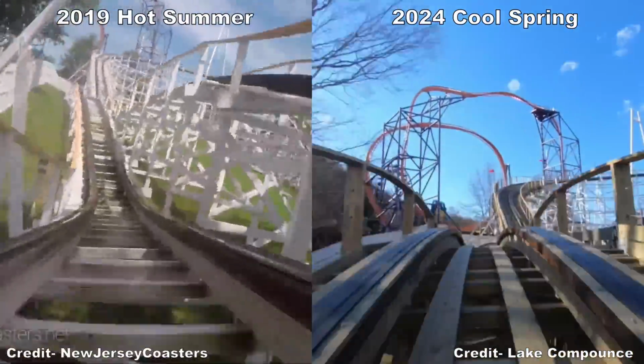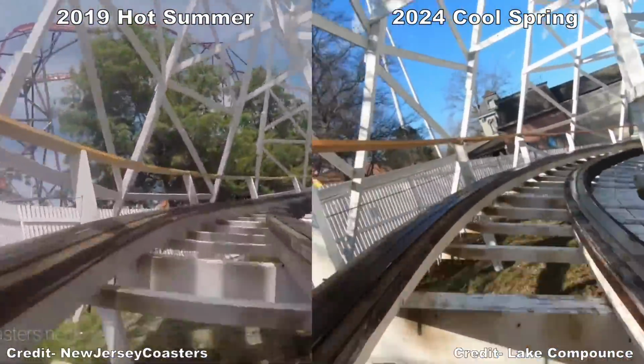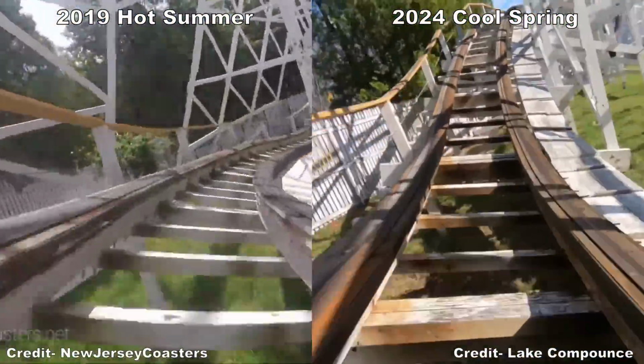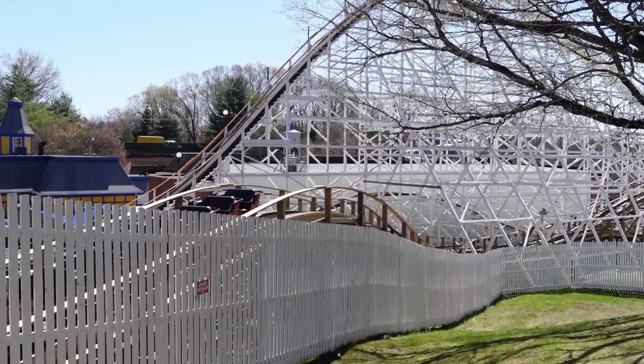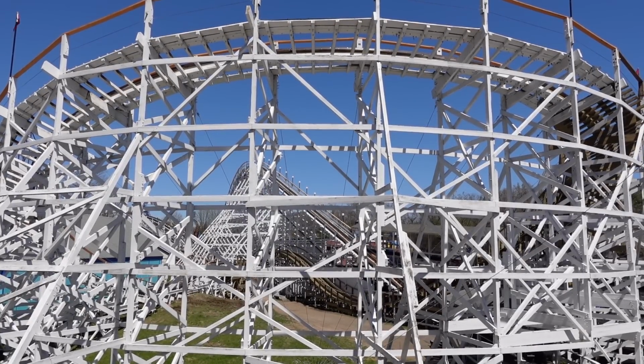Yet, the 2024 POV beat the 2019 POV by a few seconds. If this ride is already doing that on a cooler day, imagine how much faster it could be in the summer. Wildcat is by far the oldest coaster to receive pre-cut track thus far, and the parts of the ride that receive this track are easily identifiable.